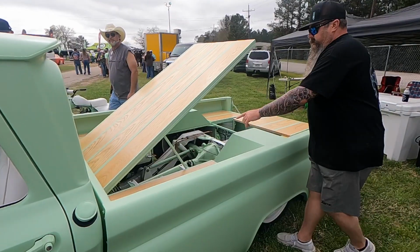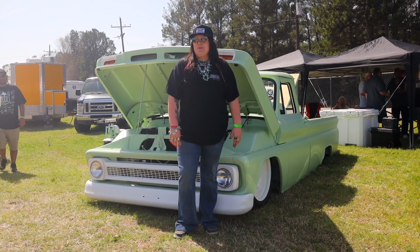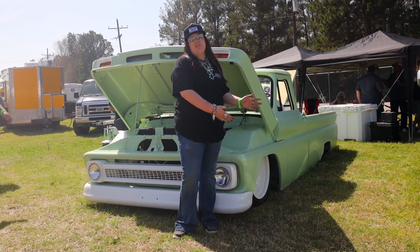I also want to thank Lefty Ray. That's his shop, and he built this truck. I mean, he did. That's who I want to thank. And Detroit Wheels, because they're absolutely gorgeous, and no other wheels would look good on this truck like these do.